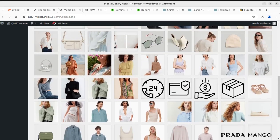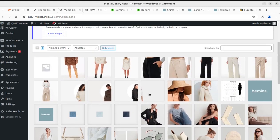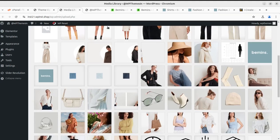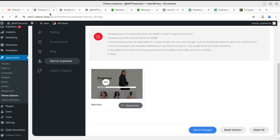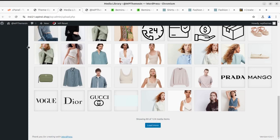So as I said, it is bringing multiple media items, and media items always take time in importing, and this is why it is taking time. And it is on 20%, so we can check after a while whether it is increasing, like 124, and I'm going to refresh the page again.